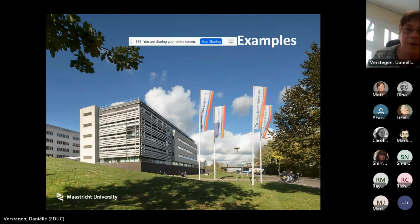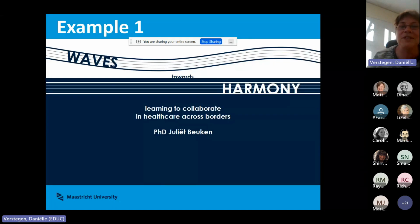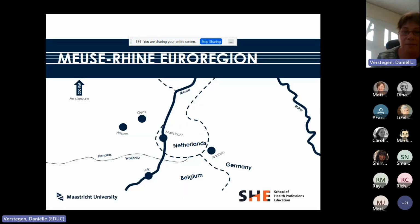Or if you want to know more. So, the first example is a project that we did with Juliette Beuken. To give you a little bit of context, Maastricht is in this picture in the south of the Netherlands. And maybe you can see that we're very close to Belgium on one side and Germany on another side. And close means really close. It's 10 kilometers to Belgium, 30 kilometers to Germany.